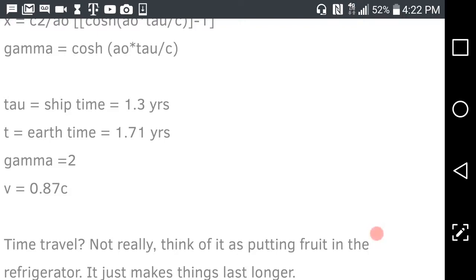And Earth would have passed 1.71 years. Okay? So time would slow down for you on your ship. You would be 1.7 minus 1.3, you'd be 0.4 years younger than your brothers and sisters on Earth. But the thing is, it would take 1.71 years to do it.